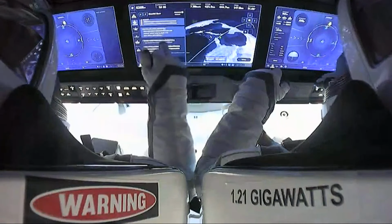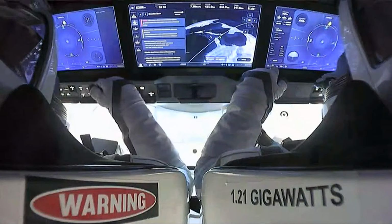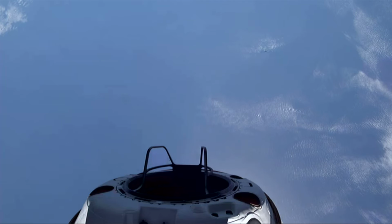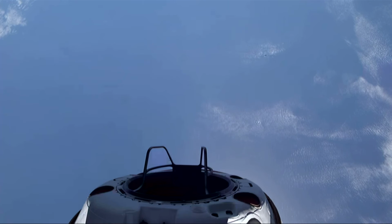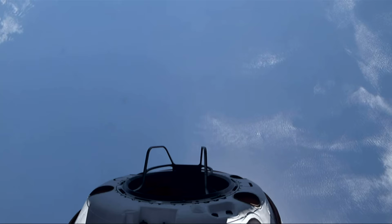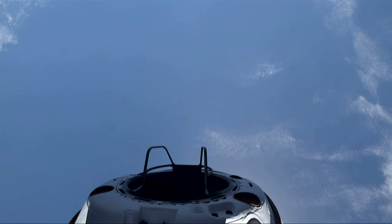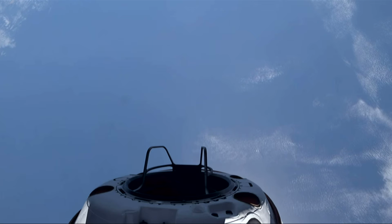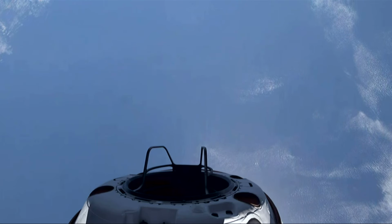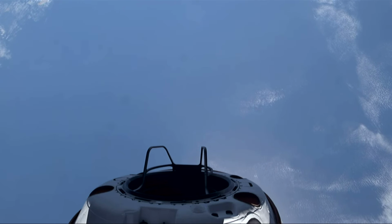And again, as we mentioned, the crew is using their displays just to monitor. Dragon is fully autonomous, so it's doing all these maneuvers on its own. And the crew is just watching, monitoring, making sure they know when the burn is going and when it's going to conclude and how much time is left. And we do just have a few more minutes. They're currently in the deorbit burn, and this burn should last just about 7 minutes, and we're about halfway through at this point.